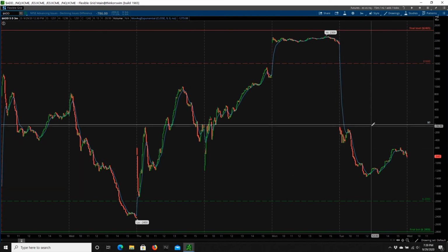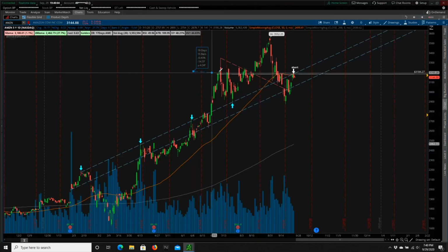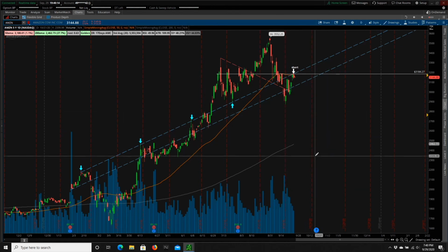We started the video again with the very, very simple things. I'll jump back to the daily, just using a resistance line, just using a trend line, and then using the 50-day SMA. Those are 3 very simple reasons, and as you can see, I just compounded that with some more advanced thinking as well as advanced reasons for why this was a high probability short.